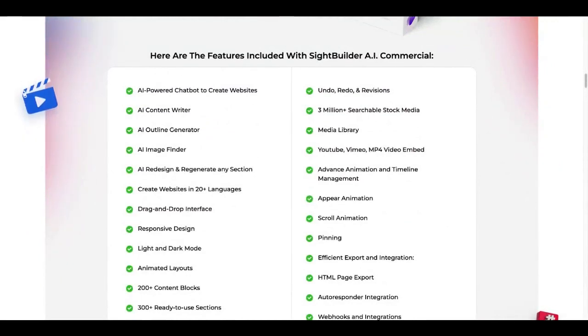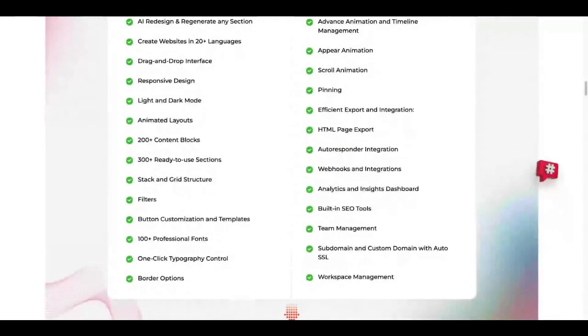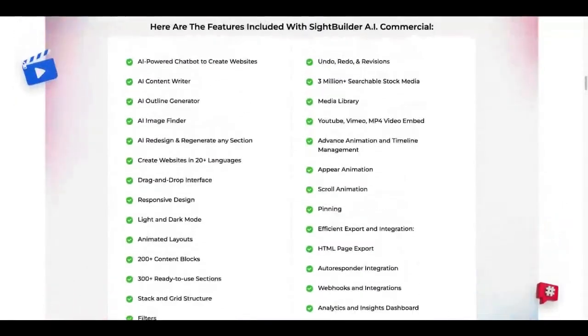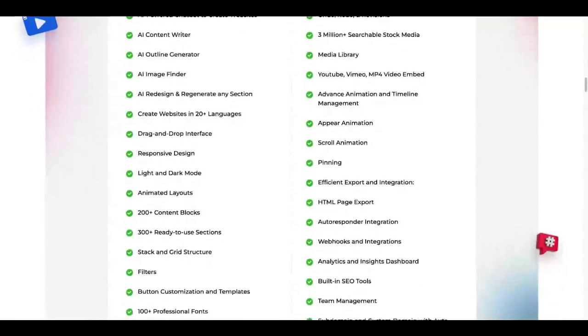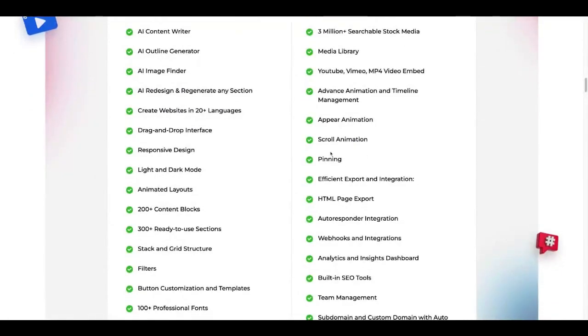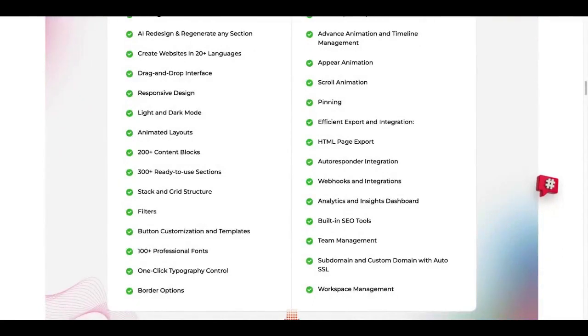With the AI-powered chatbot to create websites, the AI content writer, the outline generator, image finder, AI redesign, where you can create websites in 20 languages. And there is no limit here, but there is a limit on the front end. Ankit, if you hear this, please add this to this page as well. There are limitations if you have the front-end product, but for those on the webinar, if you get the offer today, you will be without limitation.